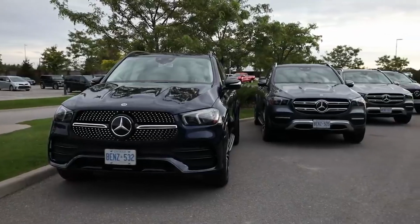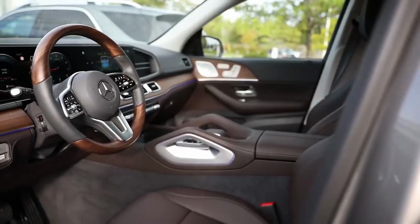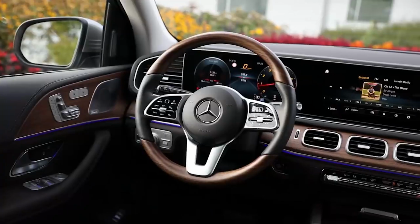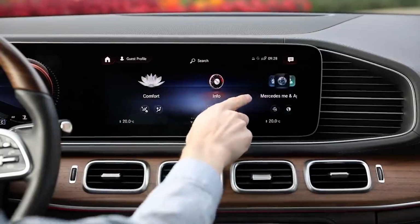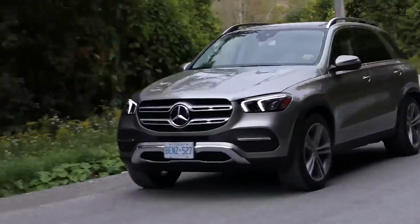The Mercedes-Benz GLE has been totally reworked. The cabin is luxuriously attired with top-notch materials and a look that sees the instrumentation flow neatly into a 12.3-inch touchscreen for the MBUX infotainment system. The cargo capacity ranges from 630 to 2,055 litres.